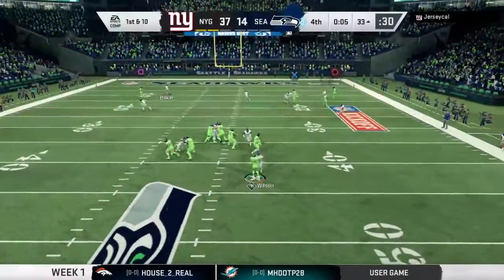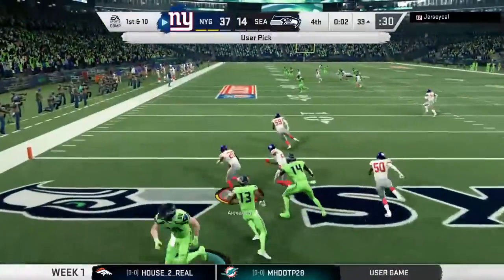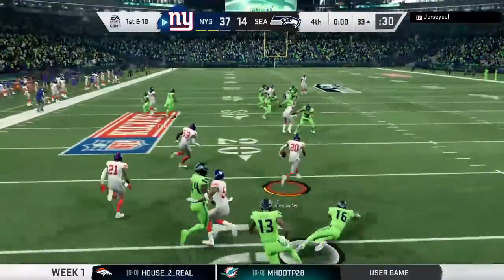Now Wilson. Now a desperation throw deep downfield. And oh, it'll be intercepted. Mackenzie Alexander with a pick.